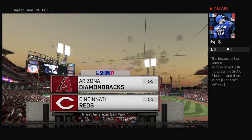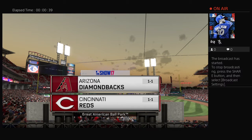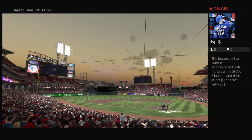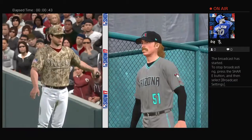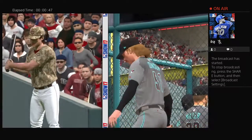Sun's starting to set now over Great American Ballpark in Cincinnati. Game number 3 of this new season between the Arizona Diamondbacks and the Cincinnati Reds. Should see some great battles out of these two next on the show.